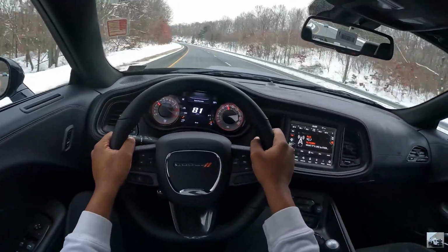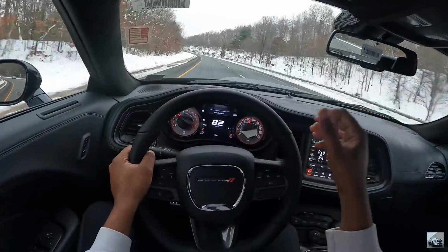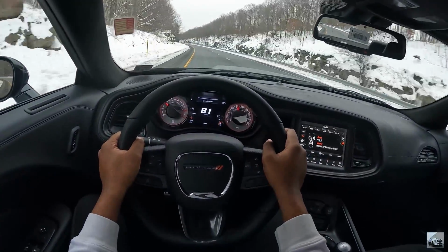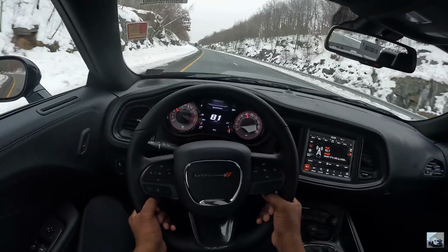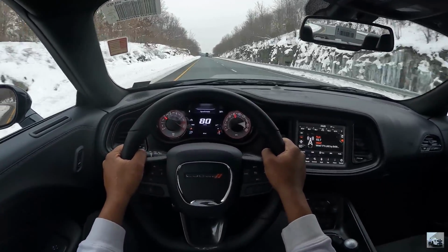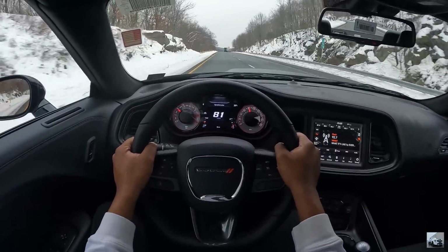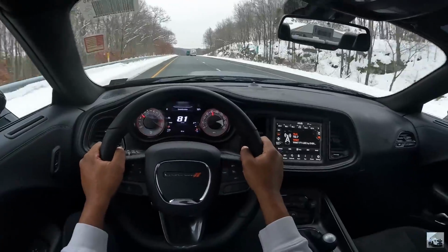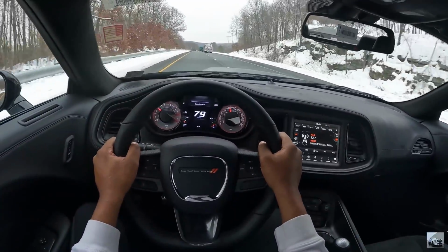There's a lot of room in this car. I could have people behind me, have a passenger beside me. Everything just feels nice. The steering wheel feels very firm. Tires feel meaty. The handling on this car is just pretty great. Can't complain there at all.